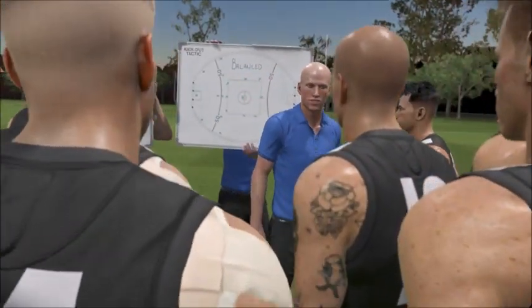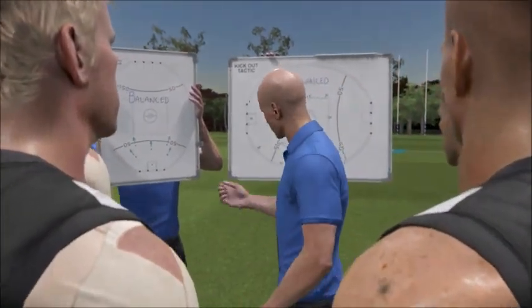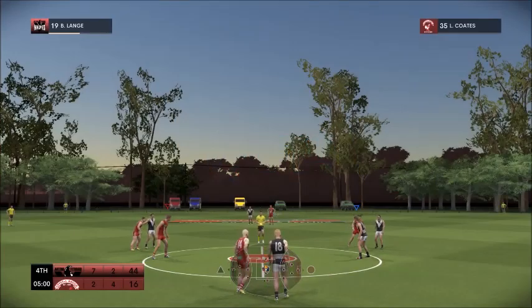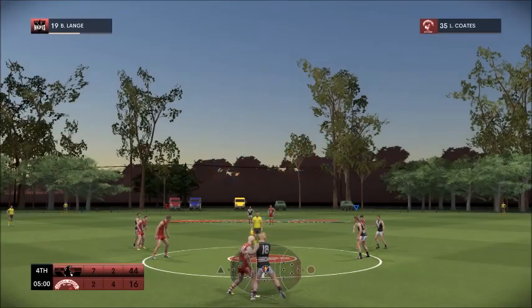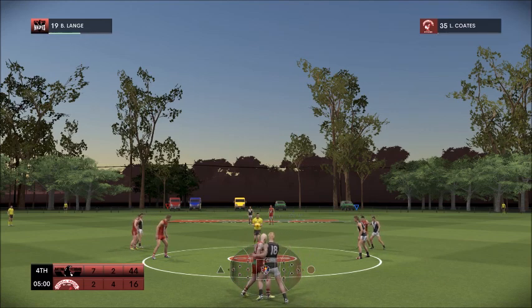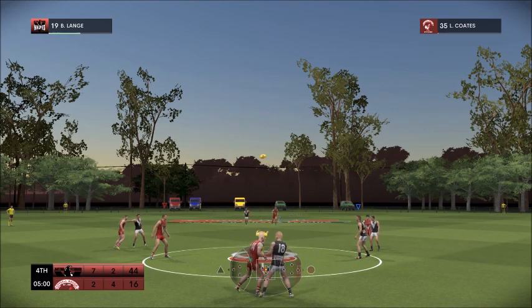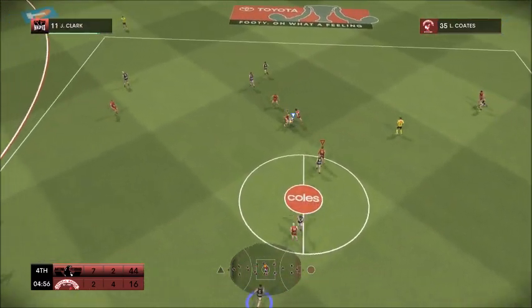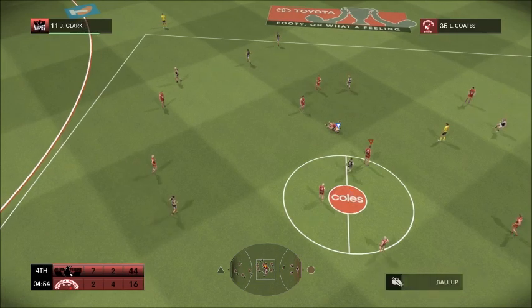Now for some analysis from Gary Lyon. The Roosters need a good start if they're going to get back into the game. These first few minutes will be vital. They'll need to hit every contest with full force and make sure that they take the right options with ball in hand. It's tempting to take lots of risk when you're a fair way behind, but you've still got to be smart and think clearly. Good on you, Gary. Thank you.